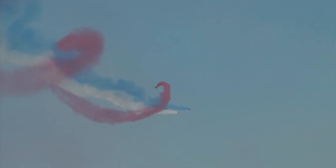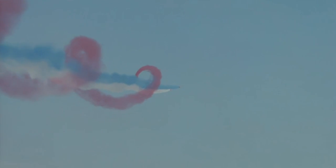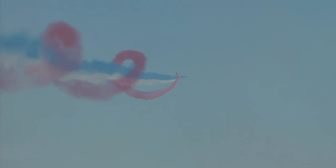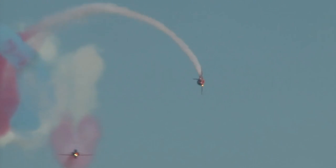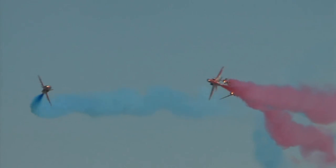Look directly to the front now to find the 4 jets of Jippo. Jippo, smoke on, go! Reds 8 and 9 pitch up to roll around 6 and 7. Cameras ready for the Jippo break. With his smoke changing from blue to white on the right-hand side is Red 7.